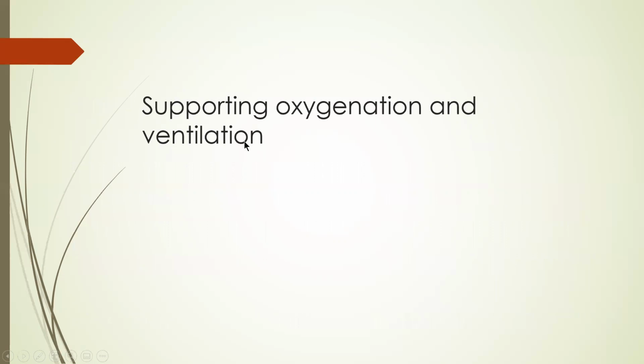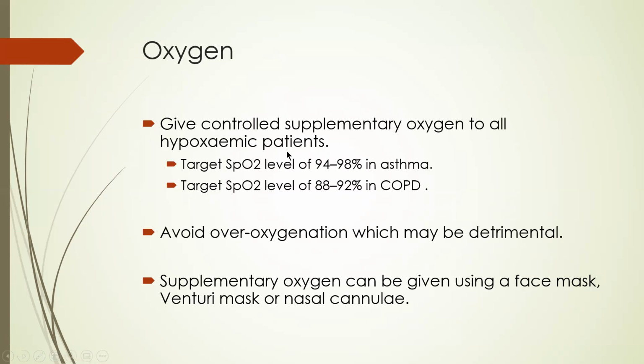While we are treating the patient with bronchodilators and anti-inflammatory agents, it is very important to keep on supporting the oxygenation and ventilation. Oxygen should be given to all hypoxemic patients. The target should be different. In asthma, we target a saturation of 94 to 98%, whereas in COPD, we target about 88 to 92% saturation. In COPD cases, we should be very careful not to over-oxygenate the patient.